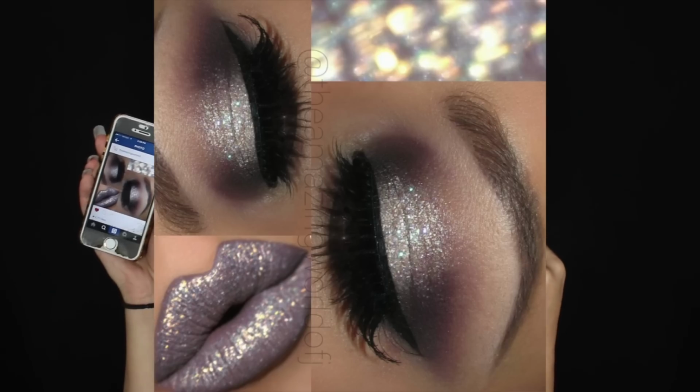So it was this one. I don't know if you could see here. Put a little picture. But it's just like a purplish, silvery look. It looks really, really beautiful on this beauty, whoever did it.